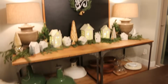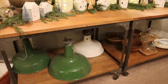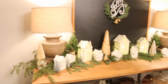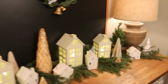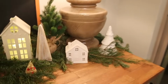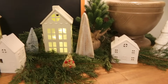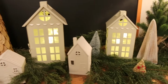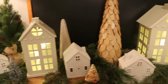And then over here on top of my yard sale finds, those two tables, if you guys remember from a long time ago, I've got some old barn lights, which I intend to put up someday, and some serveware. And up top here, we have a lot of fun. This is kind of like a little house village. Got Target Dollar Spot houses and trees, and the ones with the scallops are Martha Stewart for Home Depot last year. Some more Target.